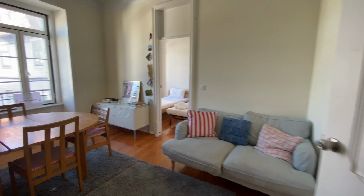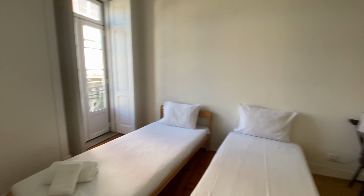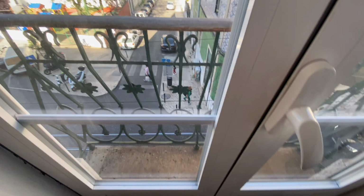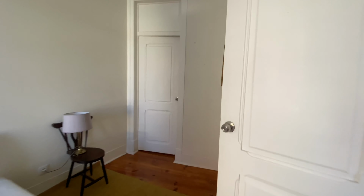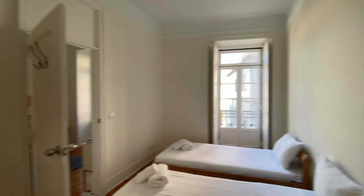Now let's move forward. Let's cross the living room for bedroom number two. Okay, this one is pretty similar. We're gonna have two single beds too. We're gonna have a balcony again, same view as before. Okay. And then we have the same type of clothing rack. Let me go over here. Right here. All right. So that was bedroom number two.